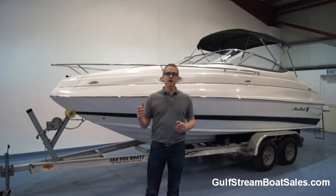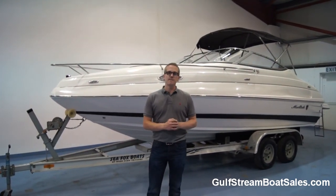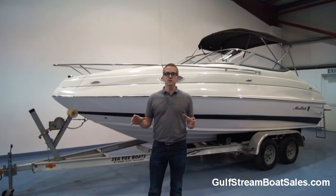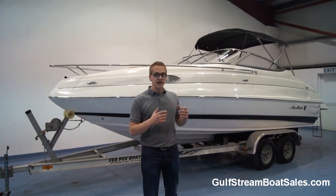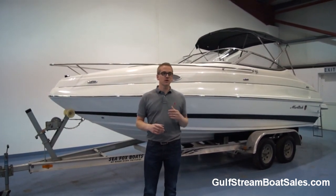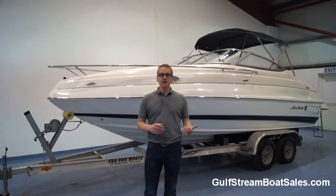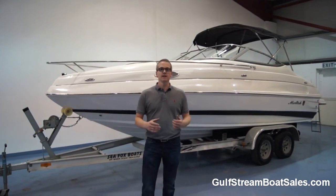It has a full set of camper covers, tonneau cover, comes complete with a twin axle trailer. And it's one of our stock boats, so we're selling complete with a 3-month warranty as well. So this is a very fresh Cuddy. It's a great little day boat, brilliant for water sports because it's got a 4.3 liter MPI fuel injected engine. It makes 220 horsepower, so it's got great performance as well.